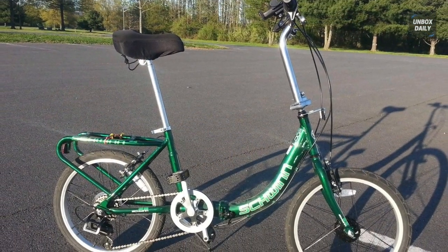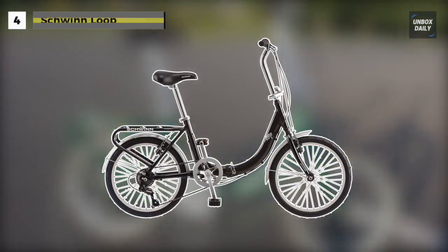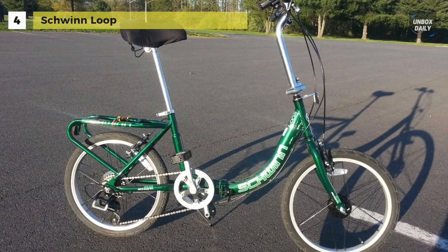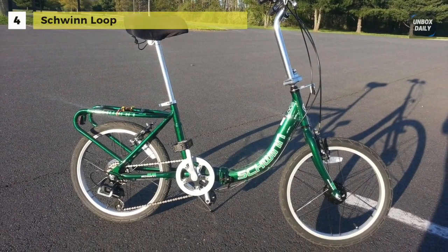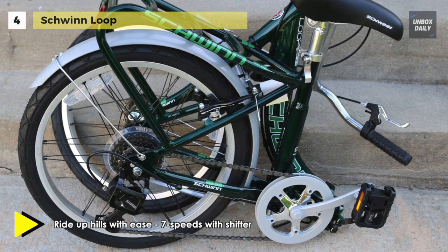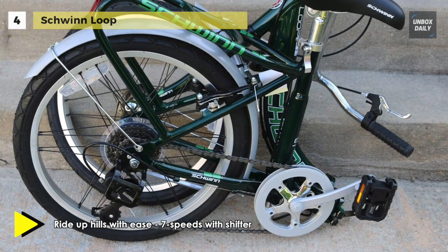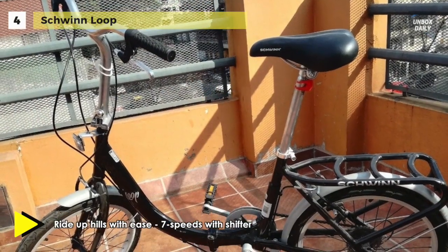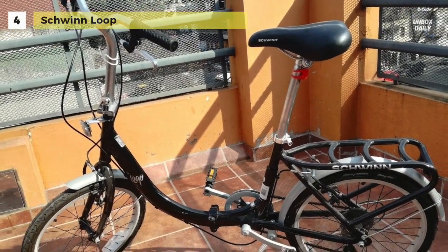The next product on the list is the Schwinn Loop. It has a super low, stand-over aluminum frame that allows for easy access, while the large fold-down rear basket allows for maximum storage. Also, it features full-wrap fenders, springer seat, and swept back handlebars for comfort.